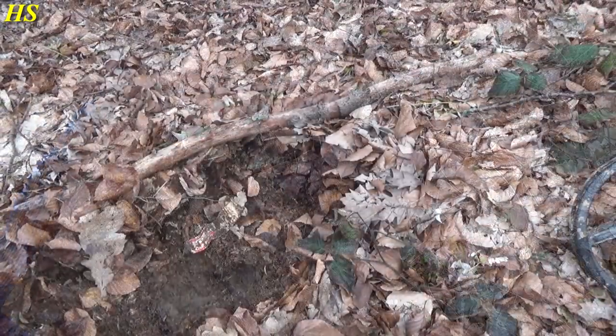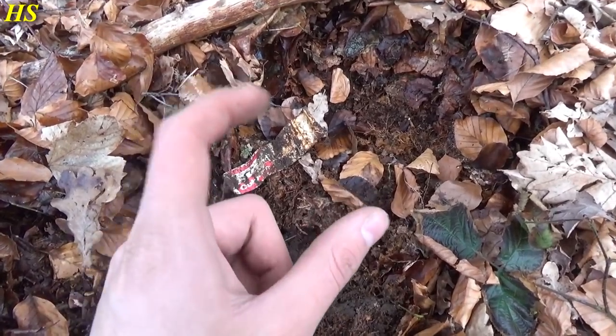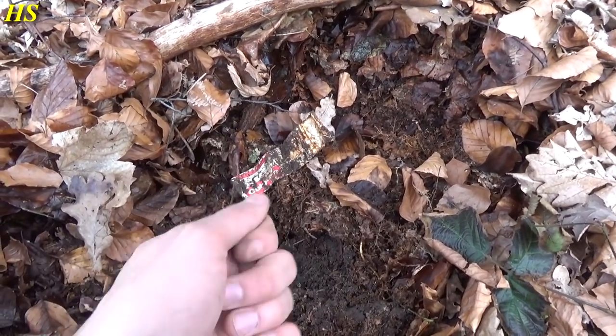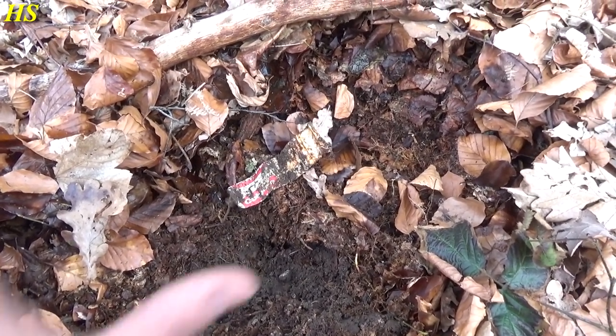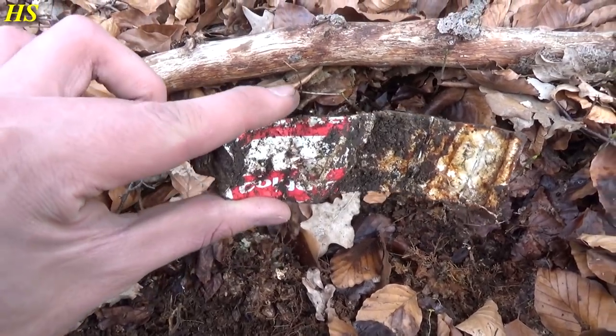Bye, Forrest. All right, today in the same location again, right next to a trench, I just found a German bayonet, but it was underneath a root, so it was very hard to take it out. And right now, had another signal. And look what I just found, a toothpaste tube. Let's see if we can find more.